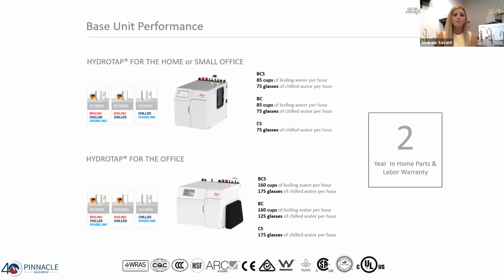Here you'll see 2 options for the under or the base unit. The one on the bottom is more for commercial applications or higher volume capacities. The one on the top, which is the more popular of the 2, is used in residential applications or small offices. So you'll see the capacity there for boiling hot water, 85 cups per hour. That's not per day, so that's pretty high capacity. And then for your chilled and sparkling water, you could dispense 75 glasses per hour.